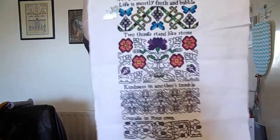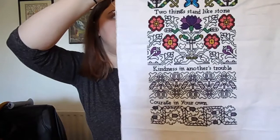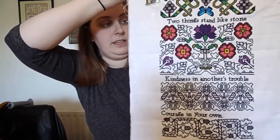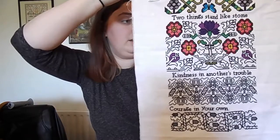Let's have a look at my long dog sampler, which is Froth and Bubble. This is on 18 count Aida. And that's how far I've got up to. It's essentially colouring in at this point. I'm picking colours completely at random. So I can't even tell you what the numbers are because some of these are stuff I got from charity shops that isn't numbered. It is DMC, but I just don't have the numbers on it, so I couldn't even tell you that.